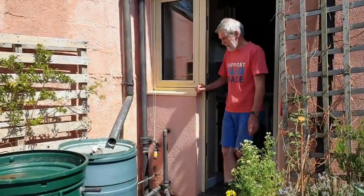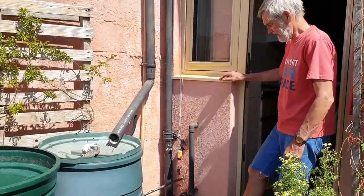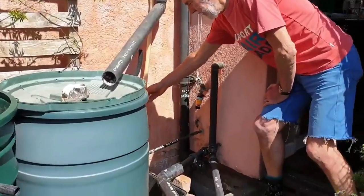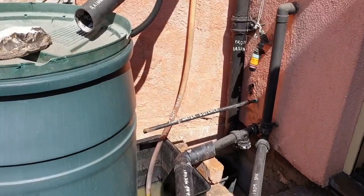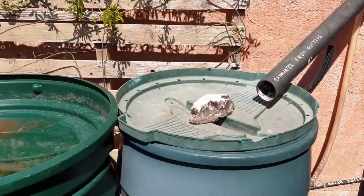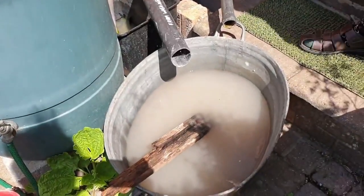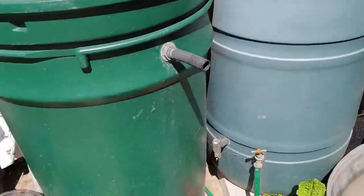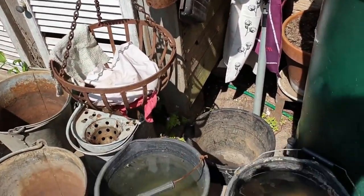So this is the nerve centre of our water recycling. Everything we use, from the sink, from the washing machine, from the water softener and from the bath, is collected up and reused either on the garden or down the toilet, depending on what we need. The water softener has obviously got salt in it, so that water goes into the two black buckets there, so we know we can only use those down the toilet.